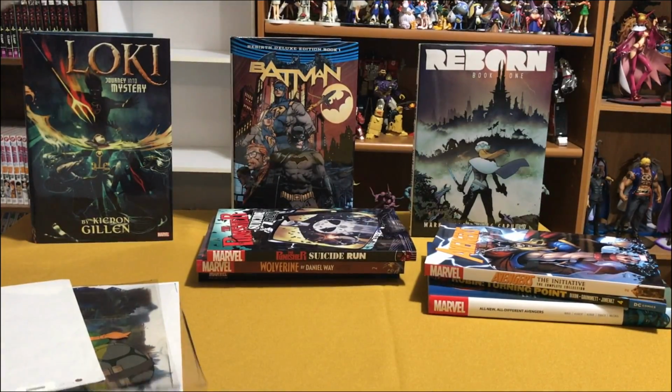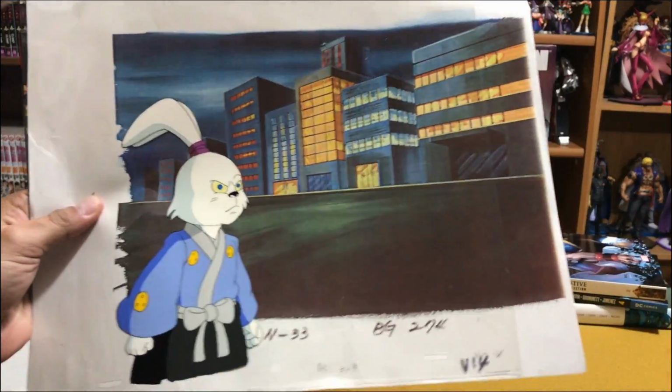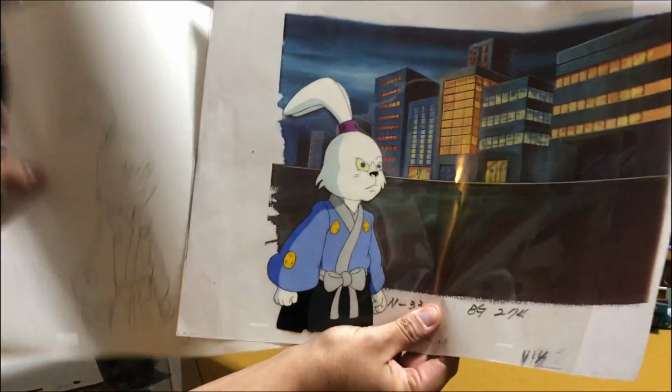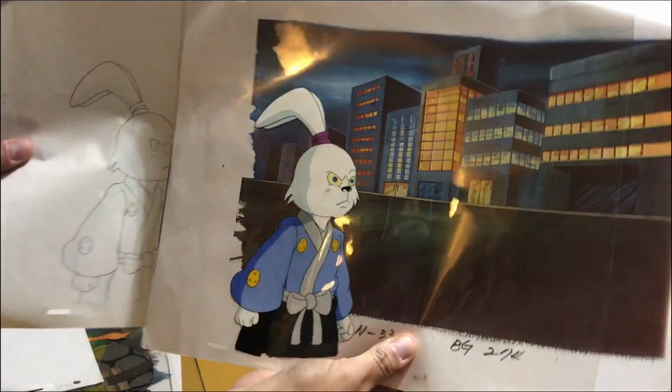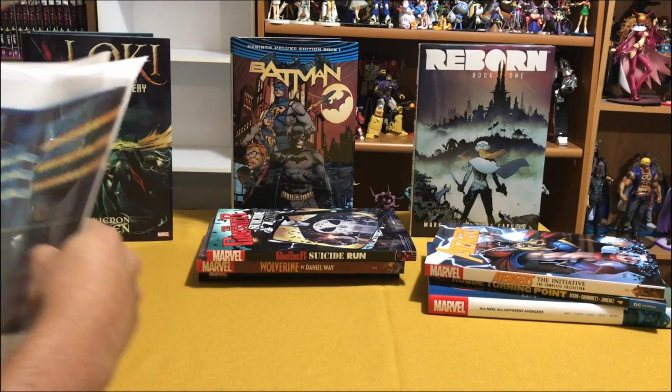But as much as I love Ninja Turtles, I didn't really like them as much as I liked Usagi. So I really liked this. This was a really nice surprise. Definitely going to frame this one. So for $5, I couldn't pass up on original animation cells.